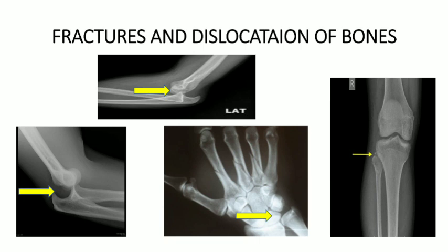If a bone is broken, we call it a fracture. How do the doctors know which bone has suffered injury? You can identify it by pain, but they need to know the exact place to give special treatment. They study the X-ray image of the concerned part of the body.